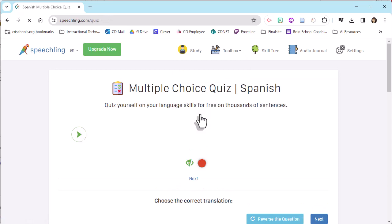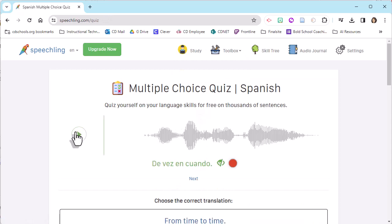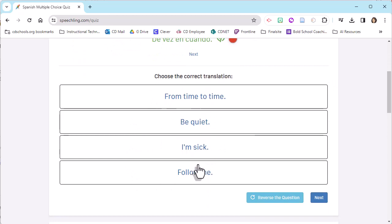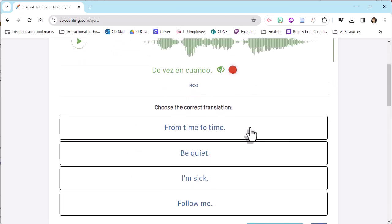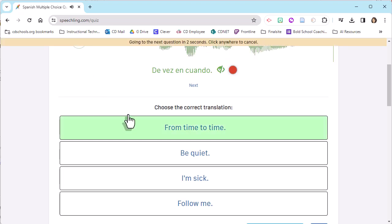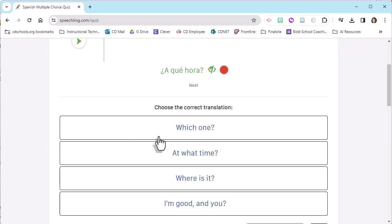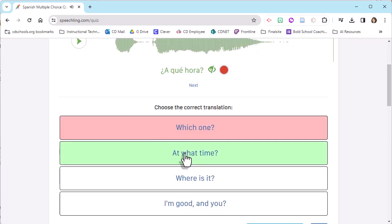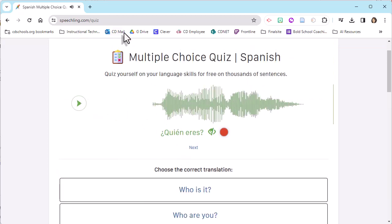There's also a multiple choice quiz where the words and the audio are above with choices down here. And as you make choices, it will then mark green for correct and red for incorrect, and then show you which one is correct to match that.